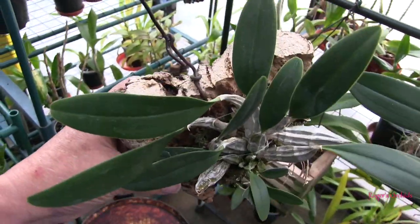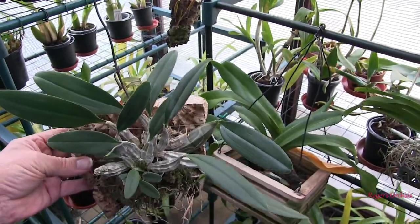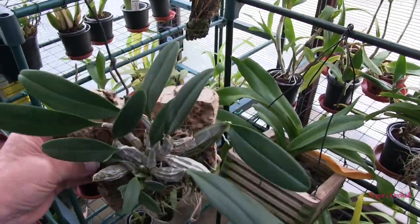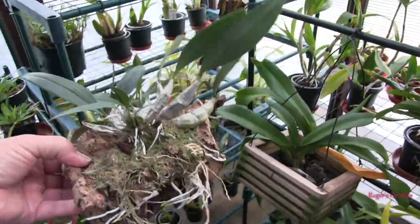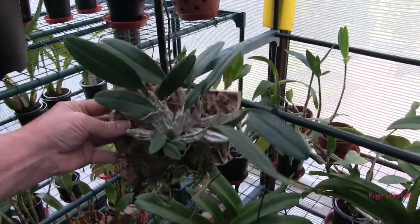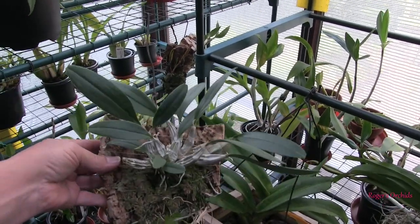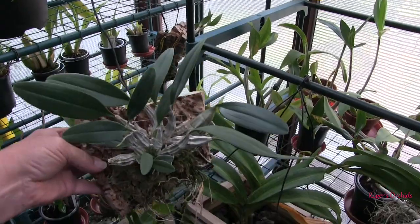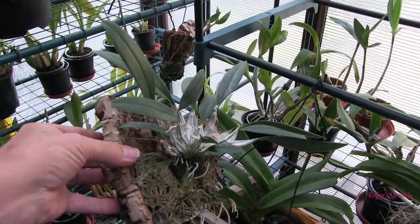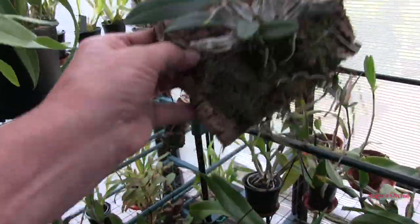It hasn't tried again from that area yet. But then it's obviously been pushing its energy out to the right of the plant. We shall see. But now it's got a good root system. I'm really pleased with the progress of that. It started off as quite a nice plant. Didn't have brilliant roots, but it had some. And I thought, well, if it takes to its mount and gets going this year, we may get some blooms next year.